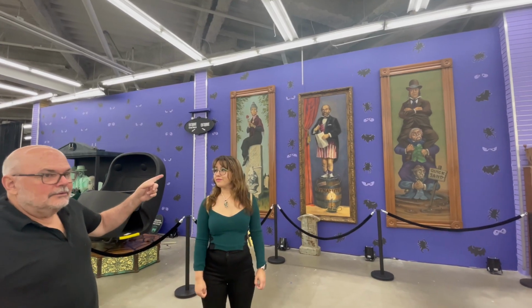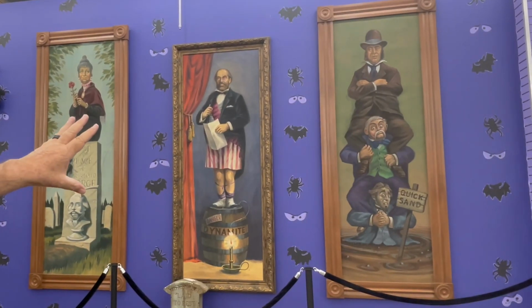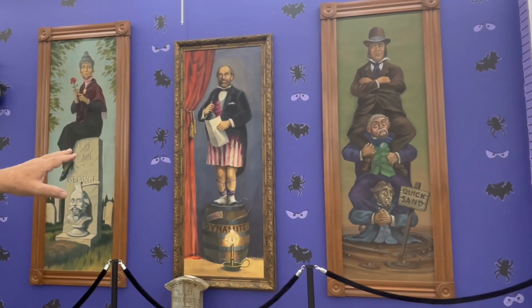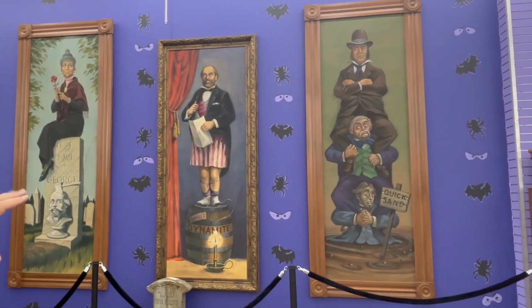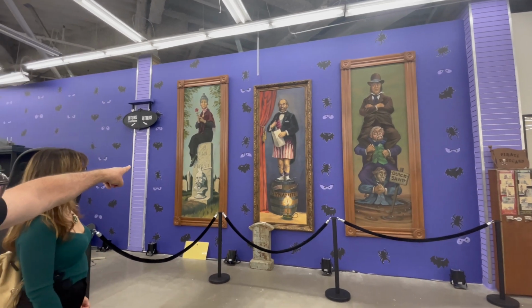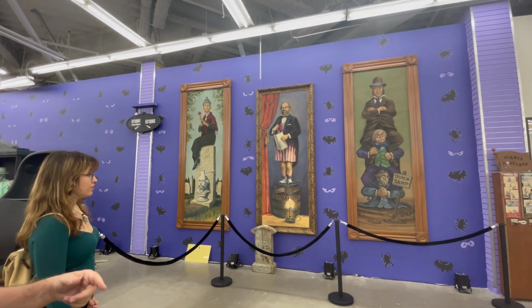So, these are the original paintings from the elevator in the Haunted Mansion. They hand painted them, and these are the hand painted ones from the 60s and 70s. And then they went to printing them on canvas, and then they went to printing everything on paper, even the frame. But these are some of the originals, and when they would wear out, like you can see that one's getting a little bit beat up, the one on the left there, they would just cut them out and put a new one in. And that's how they would do that.